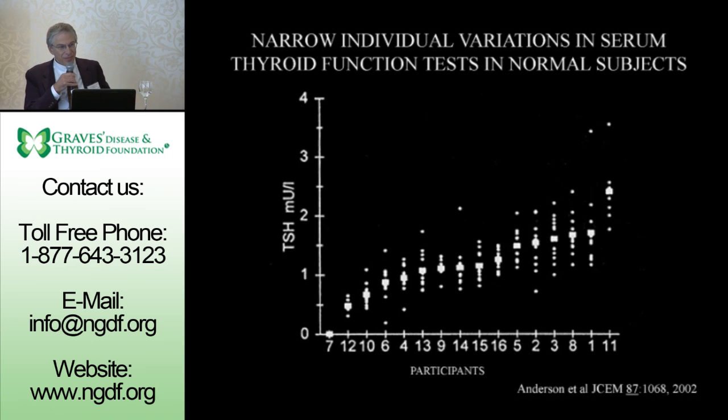Well, we'll get to that. And often you don't know what your pre-existing level was. You get a disease, you get Graves' disease, and often there's no lab data from years before you had Graves' disease to know what your individual TSH level should be.